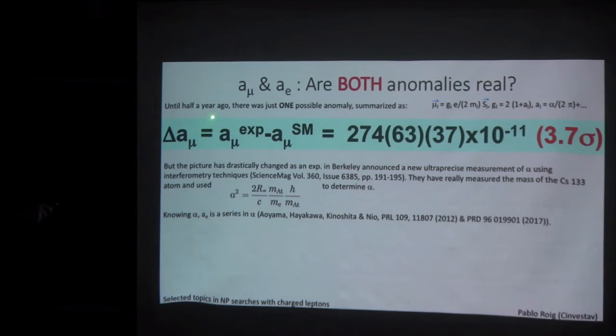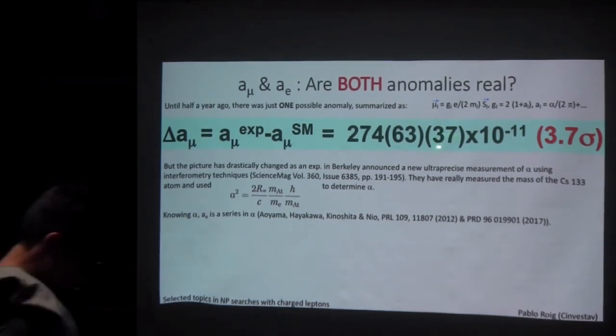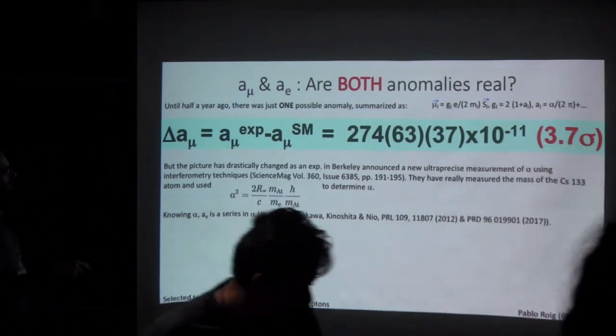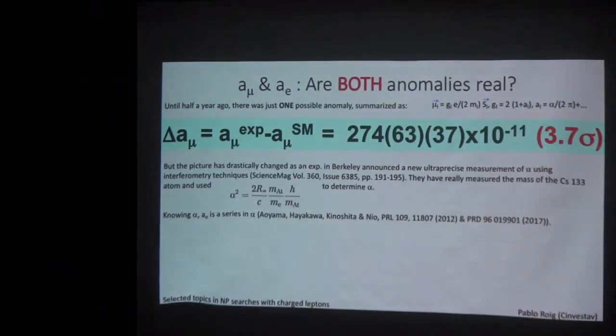So, until half a year ago, there was just one possible anomaly. This anomaly was, of course, in the anomalous magnetic moment of the muon, where there was an excess between the experimentally measured value and the standard model prediction of this size with these errors. So this is a 3.7 sigma deviation. And you see the really remarkable level of precision that is obtained here, both in the measurement and in the theory prediction. But the picture has changed very recently.